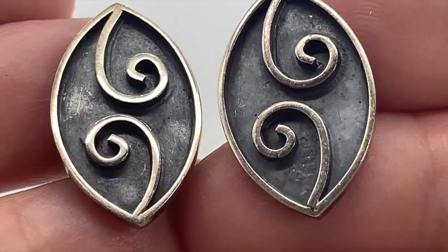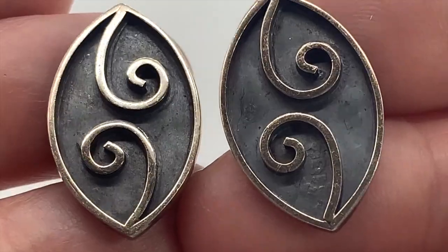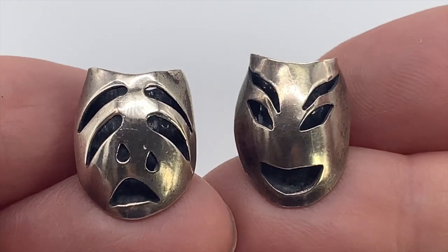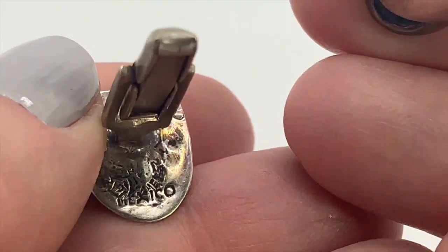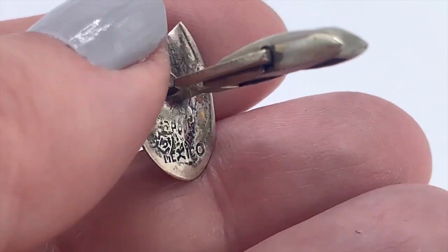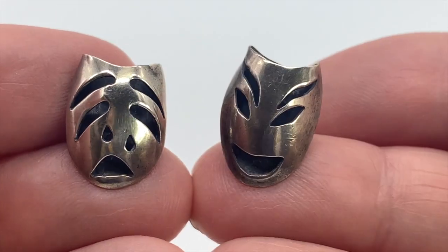Well, these are very beautiful cufflinks. I love the tarnish on them, and I love this sort of swirly part here. Beautiful. These are great mid-century cufflinks. How much fun are these? I love these. Not sure what that says. RPO, maybe? That's hard to read. Well, these are, of course, the dramatic comedy tragedy masks.